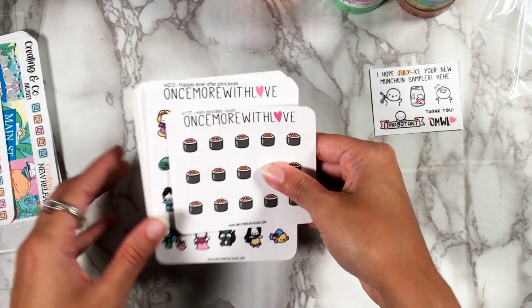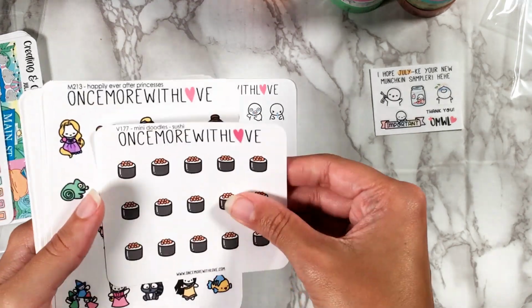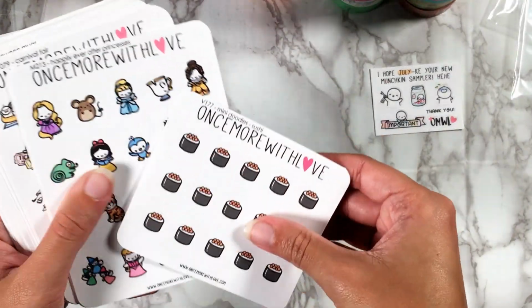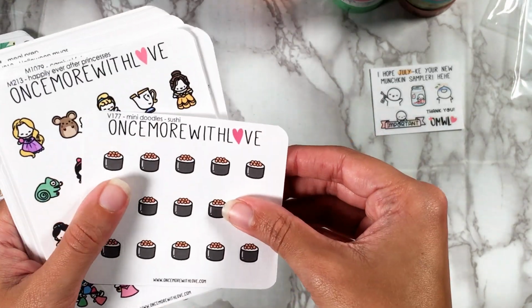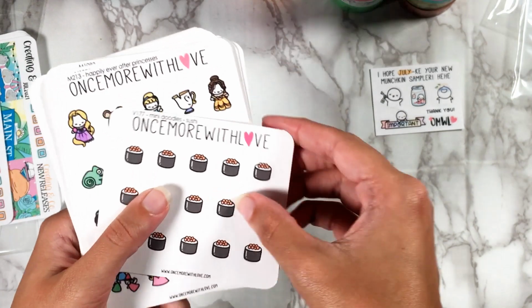And so let's get into my order. I didn't open this or organize it at all, so it's not in any particular order. I usually do. I used to do that, and then I stopped because I just didn't care, but here we are. So there's some random mini sheets thrown in here, so let's just get into it.